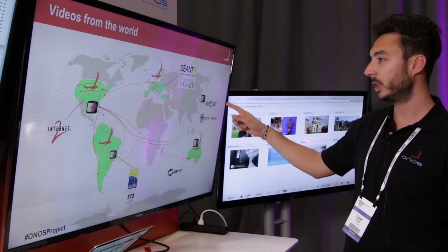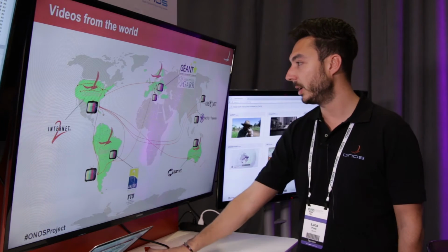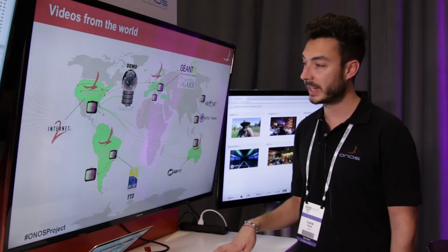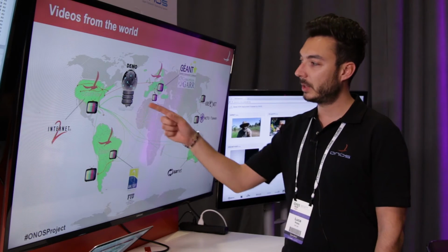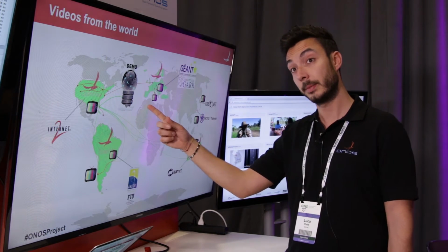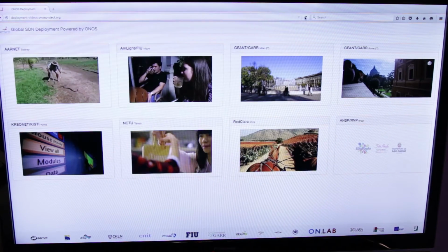So first of all, we deployed all around the world different video servers that are streaming through the best path all the videos to a web server in Miami. On the other side of the web server in Miami, we have another interface that connects us to the public internet. And so all the website of the videos is publicly accessible now.